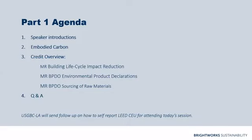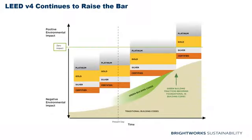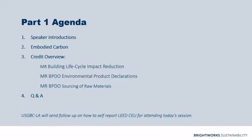So today we'll go over embodied carbon just a little bit because all of the credits we're talking about relate to this really important topic. We'll dive into these 3 topics, these 3 credits on the screen, and then we'll make sure we have some time to answer questions. Oh, and I did want to say the USGBCLA will be sending a follow-up on how to self-report your LEED CEUs for attending today's session, as well as this recording and some other information.